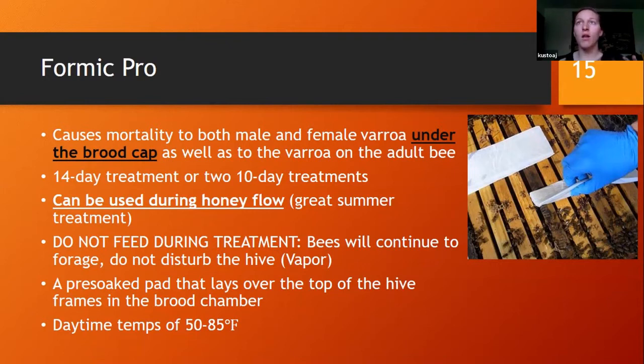I ask them, well, okay, how were your bees before that? What were the temperatures during that treatment time? And if it was anything over 85 degrees, you need to follow the label. You need to follow the instructions that come with the treatment, especially in the first 3 days of treatment. If you're going to be above 85 degrees in the first 3 days, you're going to have to wait to treat.